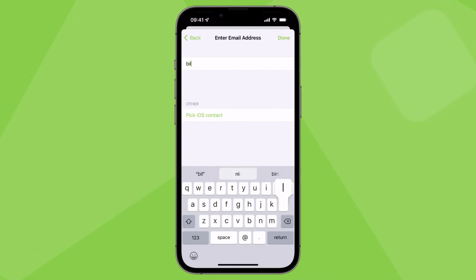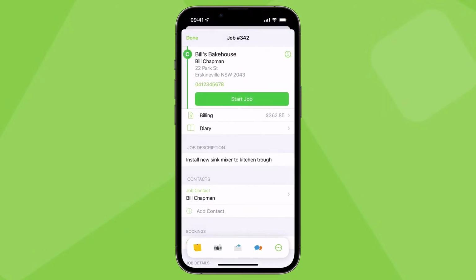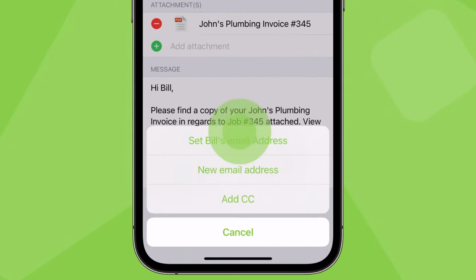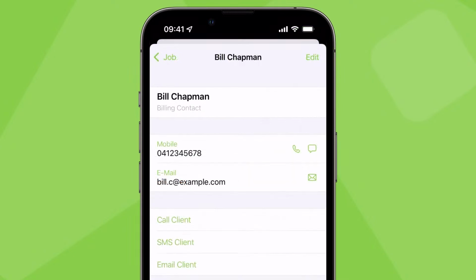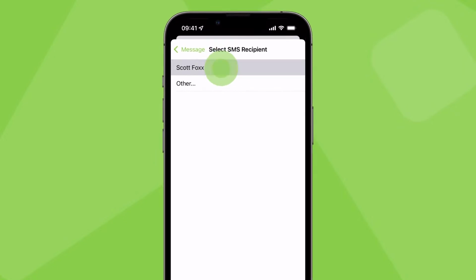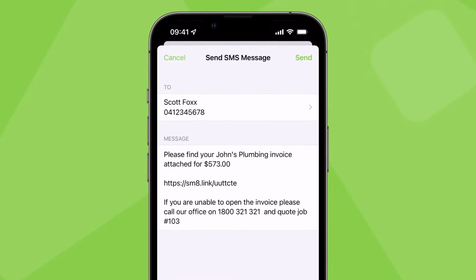If you're on site with a client and need to email them the invoice, it's only once you start sending the email that you realize you don't have an email stored for them. So you type it in and you send the email. But then the email isn't stored against the contact for the next time you need it. So now you can set the email of a contact while sending the email, saving you from needing to manually find and add it again later. We've also added the same functionality to the process of sending a text message. You can add their mobile number against their contact while in the process of sending.